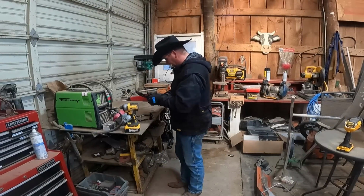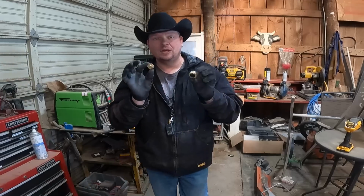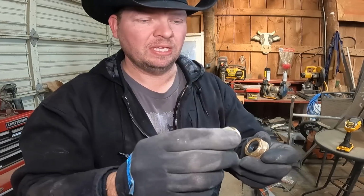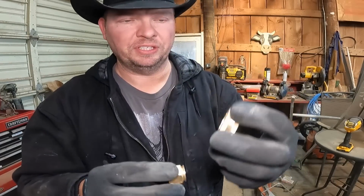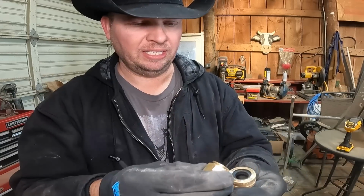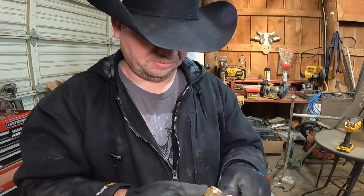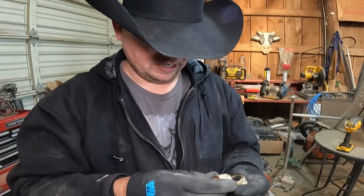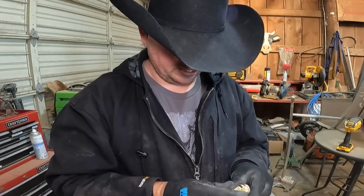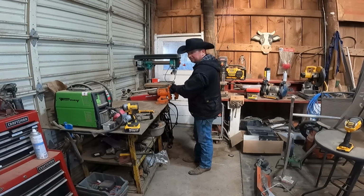Okay. So this is the part that broke. This is the part that was on the float. This is the part that goes into the hose. These are supposed to be connected. They are not. And honestly, I don't know how it came apart, because it looks like it's pretty well pressed in there. So I do not think I'm going to be able to get it back together without breaking it, which I just did.